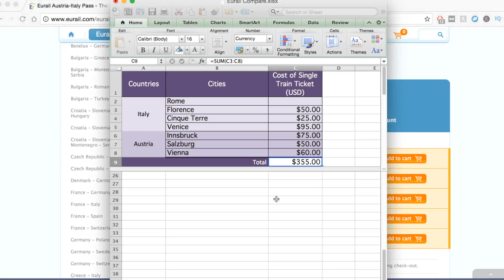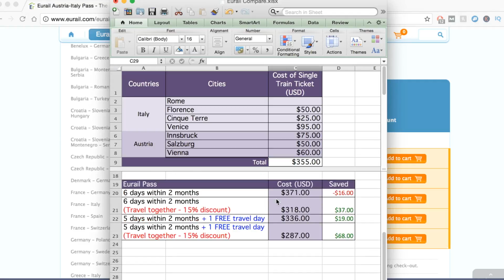So I wrote down a little summary table for you guys. If we go with this itinerary, for instance, you can see that with the Standard Pass, the 6 days, it doesn't save a lot of money. But if you're traveling together and you come across the promotion, you actually save quite a bit. So overall, if you have that deal, for instance, you actually save $68 per person, which is quite a bit of money.